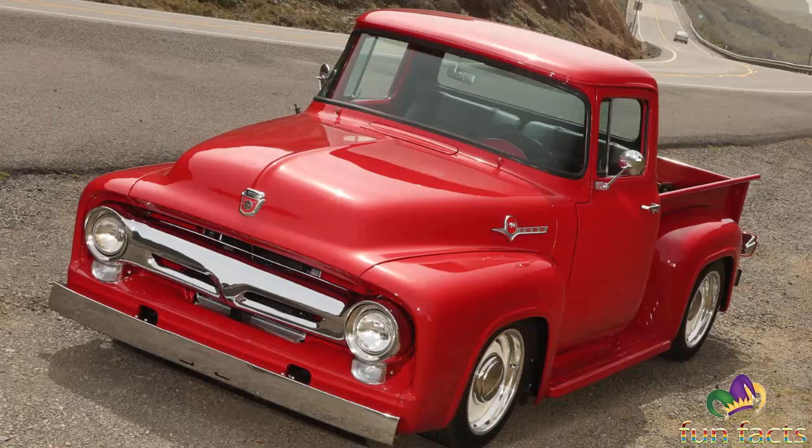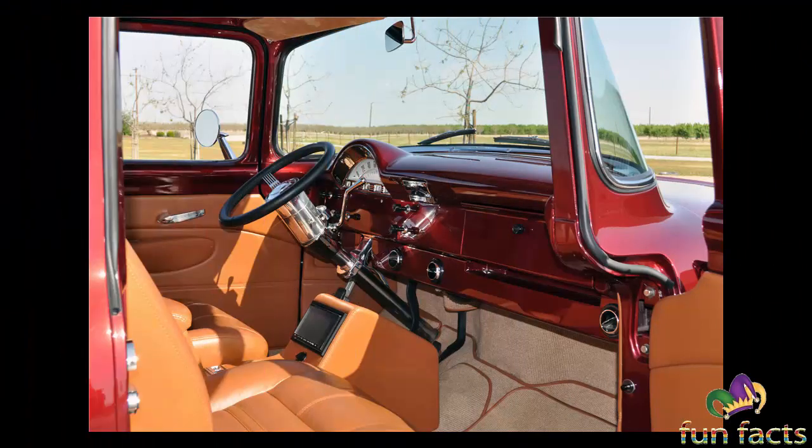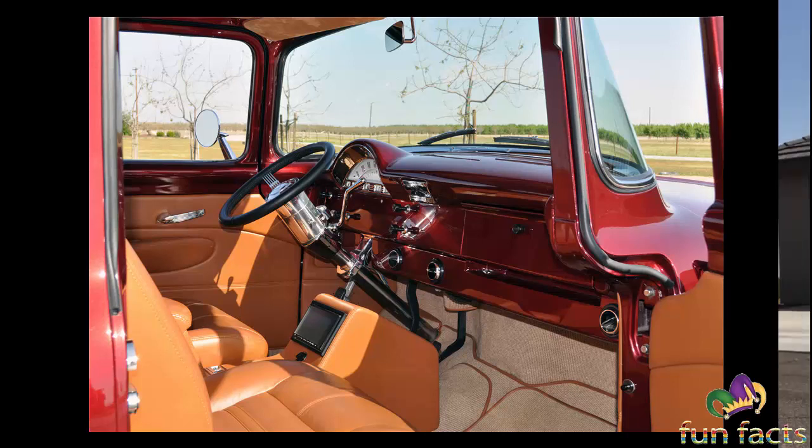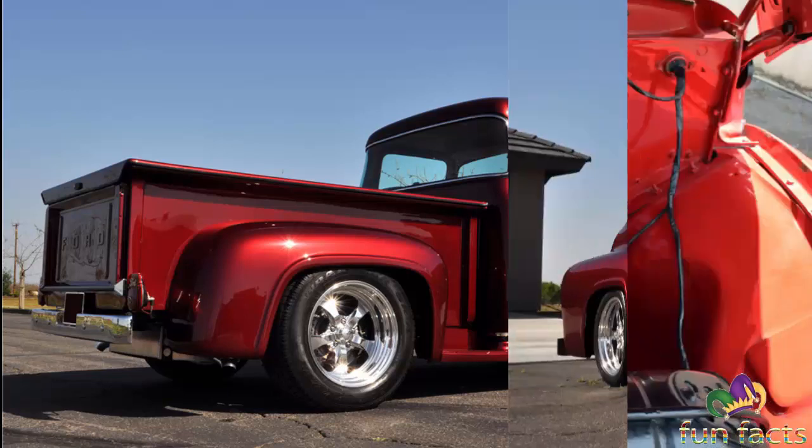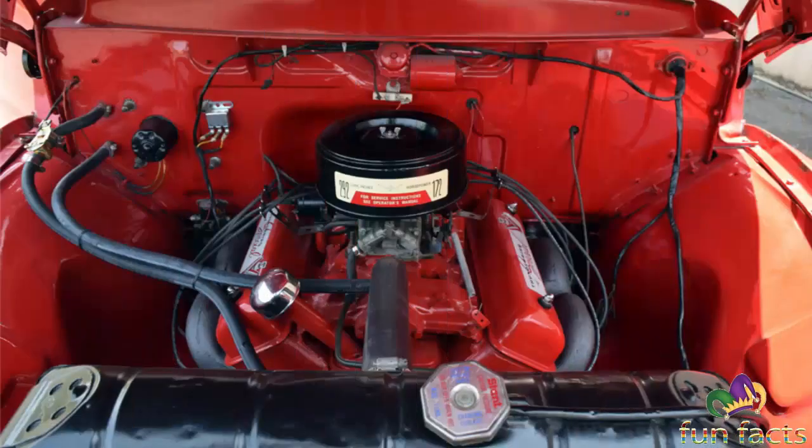The 1956 F100 is a one-year only body style. The 1956 F100 is easily identified as it has vertical windshield pillars and a wraparound windshield as opposed to the slope pillars and angled windshield of the 1953 through 1955. The 1956 model also offered a larger wraparound back window as an option.